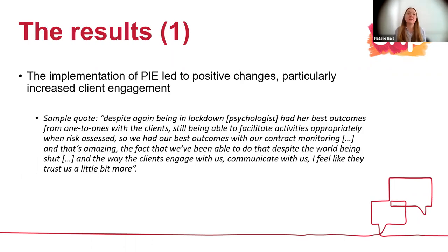So her first theme that people spoke a lot about was the fact that having implemented PI over the previous few years had led to really tangible positive changes. The one that came up most was about client engagement. So here's a sample quote. Despite being in lockdown, Natalie, a psychologist, had her best outcomes from one-to-ones with clients.